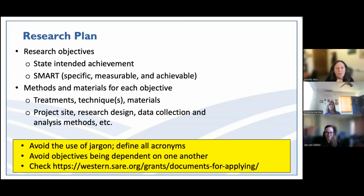Keep in mind that each reviewer reviews about 10 proposals, so let's try to make their life easier. If possible, avoid having objectives that are interdependent. If you must have objectives that are interdependent, it's a good idea to explain what your contingency plan is if one objective fails.